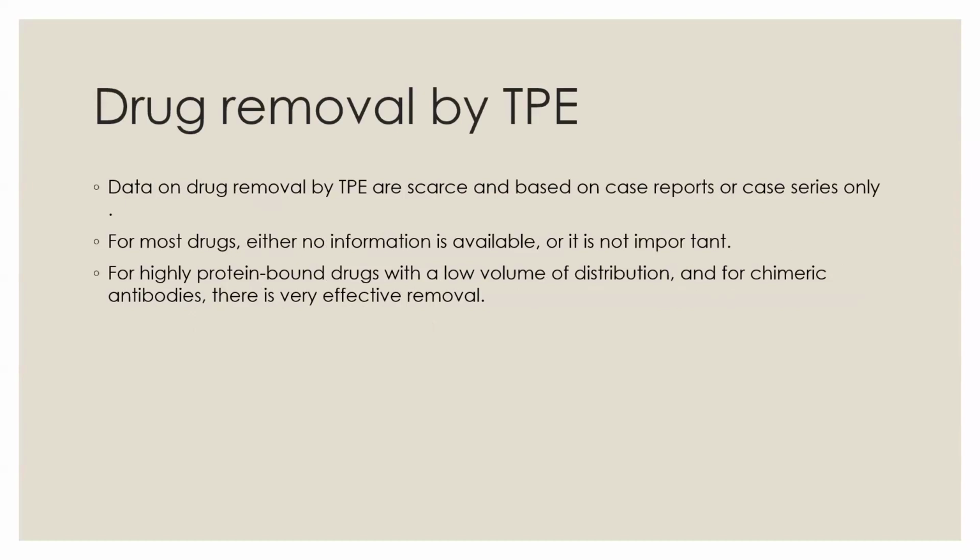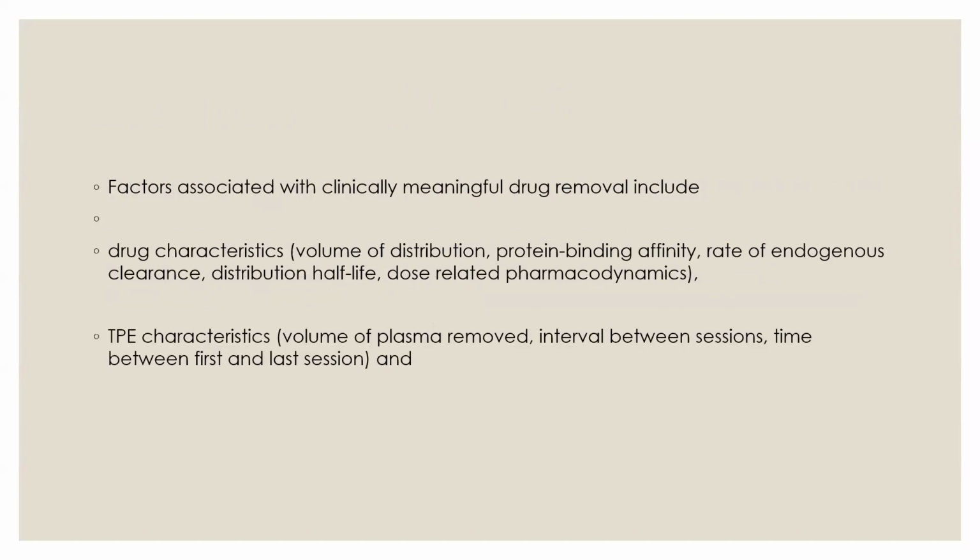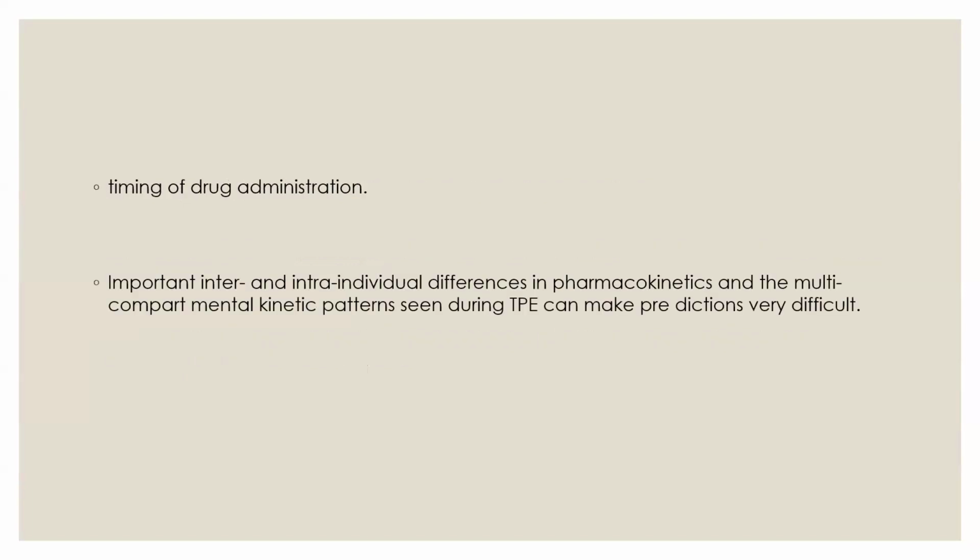Now the next is drug removal by plasmapheresis. Data on drug removal by plasmapheresis are scarce and based on case reports or case series only. For most drugs, either no information is available or it is not important. For highly protein-bound drugs with low volume of distribution and for chimeric antibodies, there is very effective removal. Factors associated with clinically meaningful drug removal include drug characteristics, that is volume of distribution, protein binding affinity, rate of endogenous clearance, distribution half-life, dose-related pharmacodynamics, and therapeutic plasma exchange characteristics like volume of plasma removal, interval between sessions, time between first and last session, and timing of drug removal. Important inter- and intra-individual differences in pharmacokinetics and multi-compartment kinetic patterns seen during plasmapheresis can make prediction very difficult.